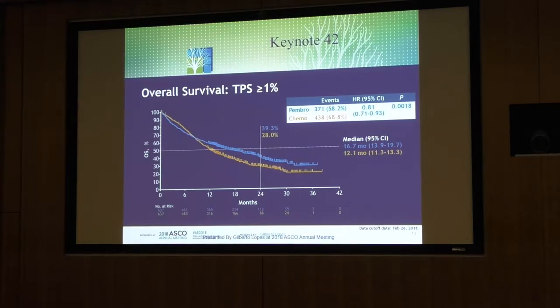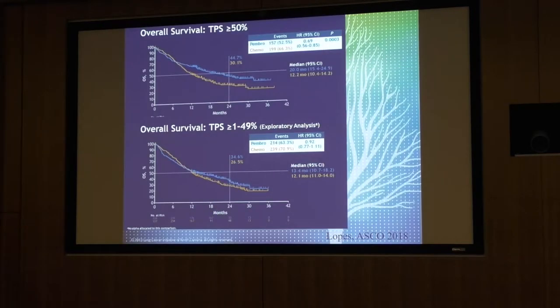Now, from a biologic perspective, in a sense, there were multiple populations treated in Keynote 42. We don't entirely know scientifically how to break those out. The best we really can do for the most part is this biomarker called PD-L1. Let me put it out there up front. PD-L1 is a lousy biomarker. It helps some, but it's not what we would ideally want from a biomarker.